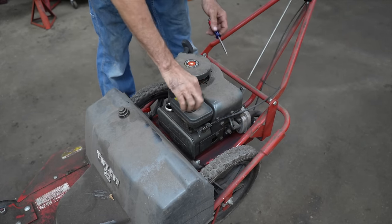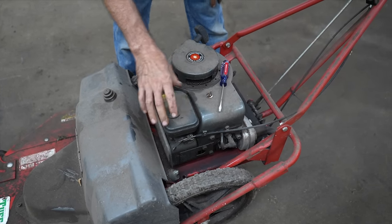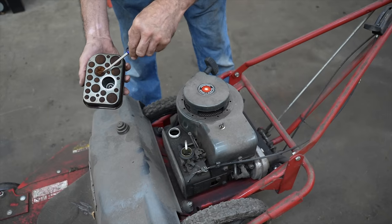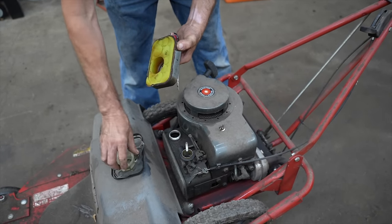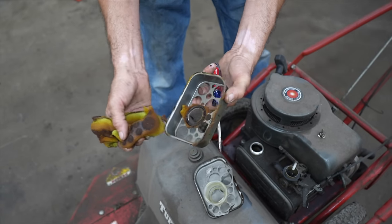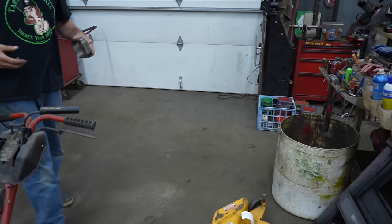And let's take a look at the air cleaner. So we'll put some oil in it. And we'll give it a shot of some dinosaur farts and see if it'll start. Oh yeah, this is garbage. And I don't think I have one of these air filters. Oh yeah, look at that. It's just all falling apart like sponge cake. Put some whipped cream on that. Serve it to somebody.